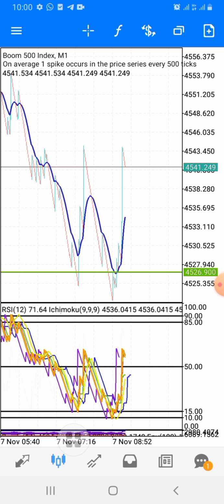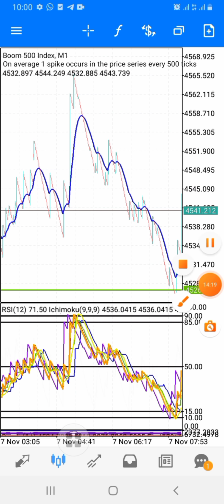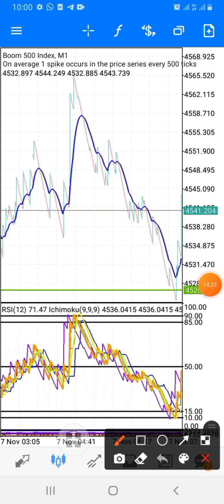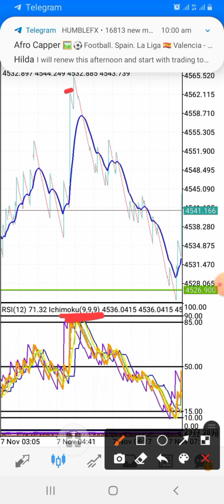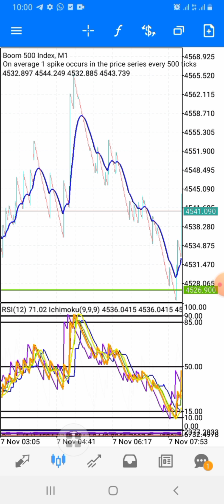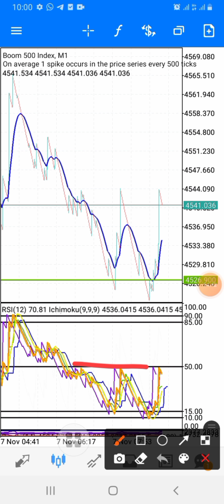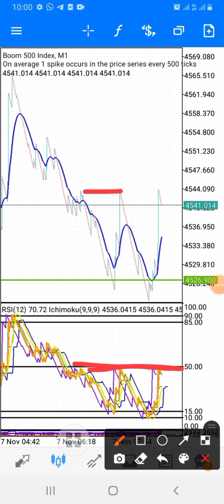How do I know? If I zoom in to the lower time frame, as I told you guys, I already see that something is happening here. Here is where it has come to the lowest level, the highest point here, and also the highest point here. So the market is going down. At this point there is something I'm seeing here, guys, that you should also see: a level here that this is respecting, and also another level here that it is respecting.